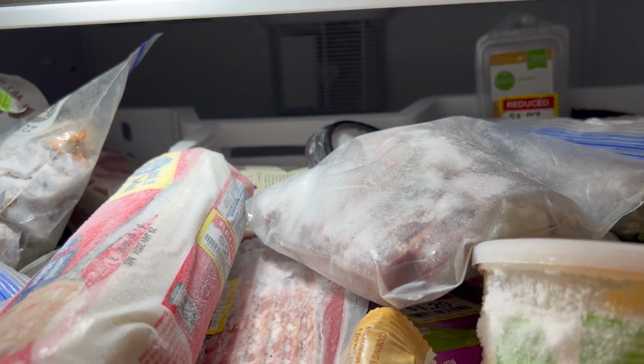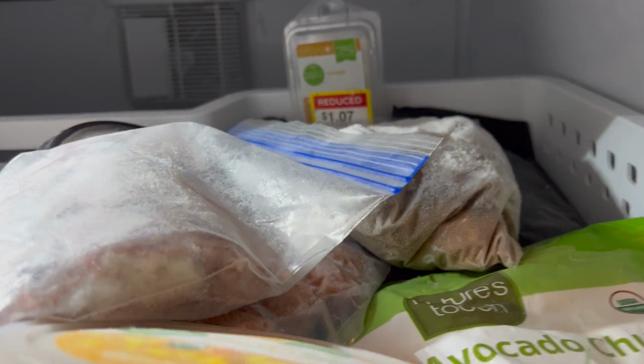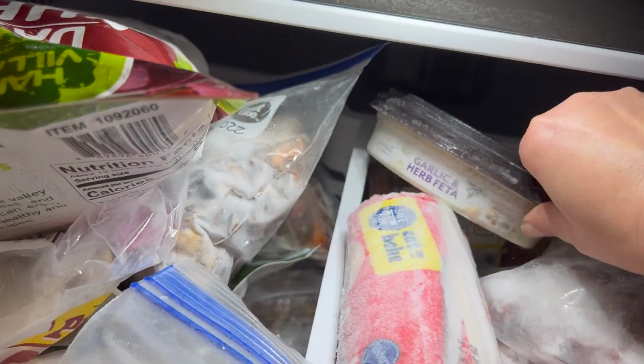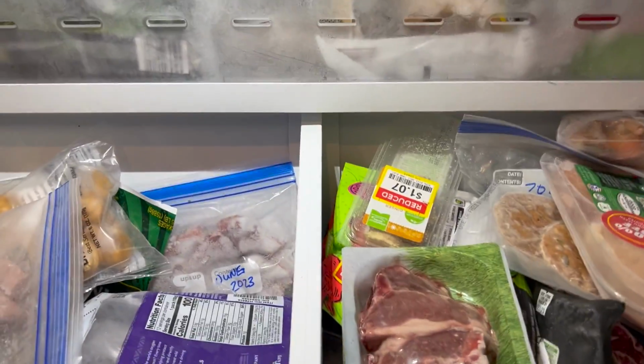I'm sure it's probably always supposed to look that way. We're probably not supposed to fill these baskets higher than the edge. That could be part of the issues that I'm having with my refrigerator. There's still plenty of frost on some of this stuff. I still need to work through it. But we are making some progress.